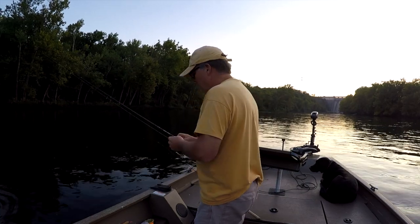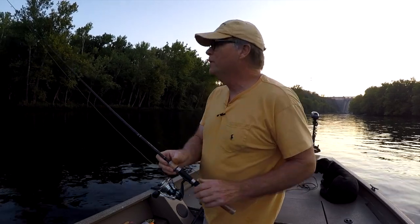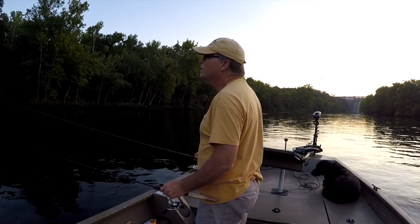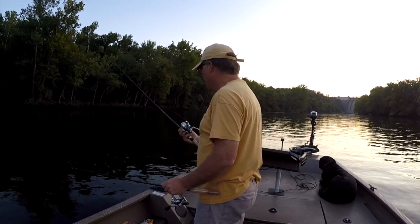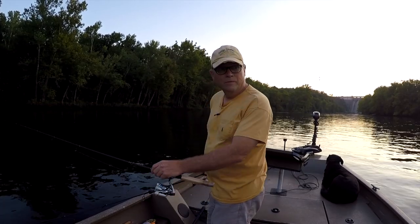Got 4-pound line, a 6'6" Lilleys rod, medium light, one piece. And on my other rod, I've got 2-pound line and a 32nd ounce sculpin jig with an orange head. And this is a 6-foot Lilleys rod. No, it's a 6'6" medium light, same rod.